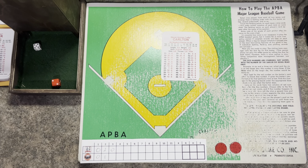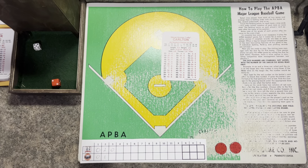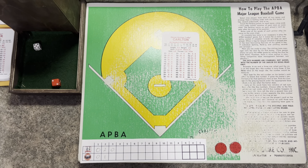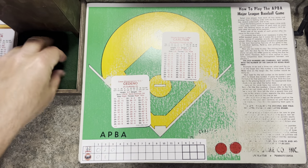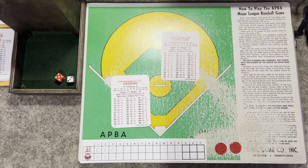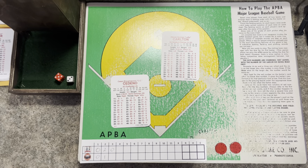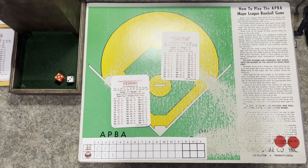So, bottom of the 3rd, Houston with 2 out sees Enos Cabell hit a home run to right field. It's 2-2. Cedeno's up. He's 0 for 1. And the pitch. 53 is a 17. That's hit to right. And that'll be caught by Johnstone, and the side is retired. But Houston gets a run, and we are tied 2-2 at the end of 3.